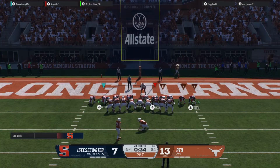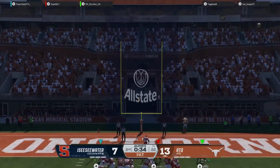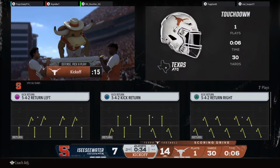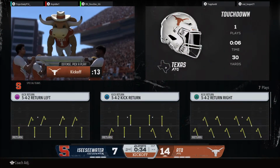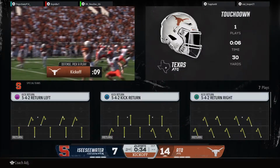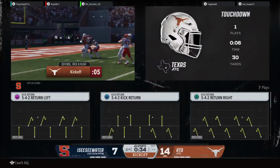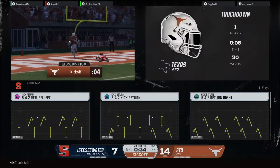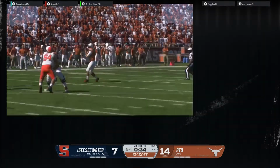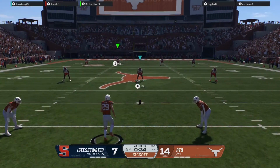Lining up to tack one more onto that lead. And the extra point is true, and they're on top by 7. That's taking advantage of a golden opportunity set up with great field position, and they struck quickly for the touchdown. Kickoff unit on the field, and this defense will be called on to protect this lead.